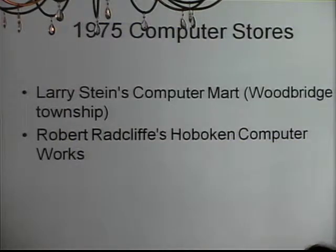The first computer store on the East Coast was Computer Mart, I think in Long Island. Or no, here in Manhattan, right here in Manhattan. But there were two of them in New Jersey within months after the New York one opened up. Computer Mart was a chain. Anyone from Central Jersey knows the town as Iselin, a neighborhood in Woodbridge Township.